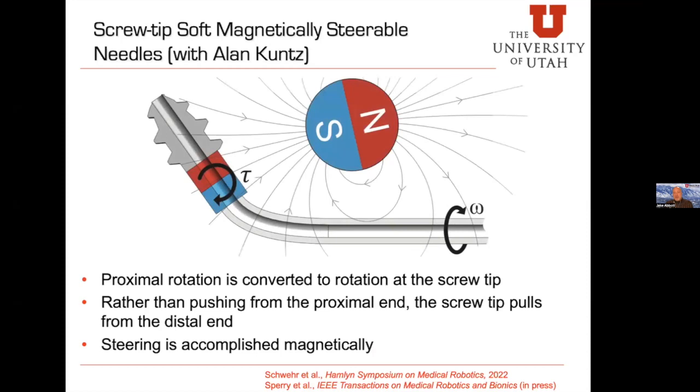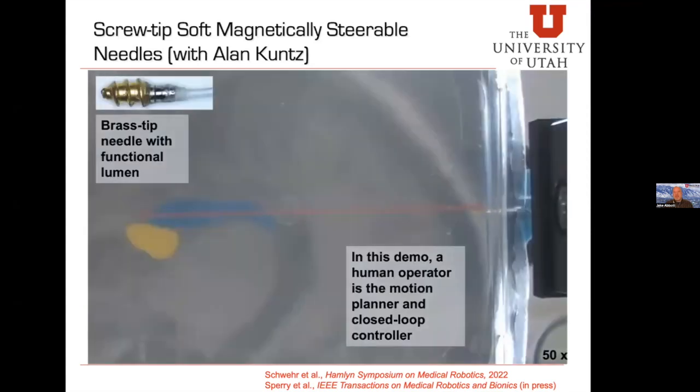And what we're doing is we have two forms of actuation. We can twist the proximal end. We can do it with a robotic stage, which we do in our lab, or with our hands. And then we magnetically steer the tip. We've decoupled the actuation in these two different forms. So now we're converting the rotation at the proximal end into rotation at the tip. That screw pulls the needle forward. So rather than only relying on pushing, we're still gently applying a pressure, but instead of relying on pushing, we're pulling from the tip, and the steering happens magnetically.